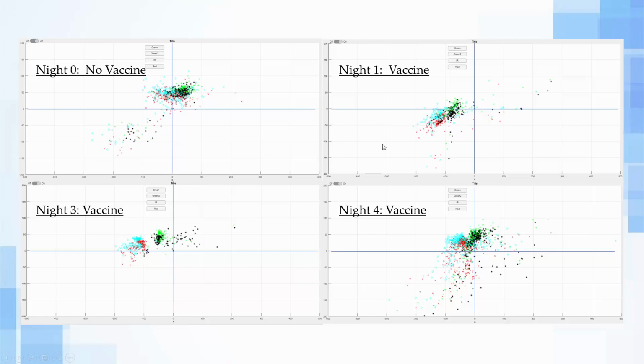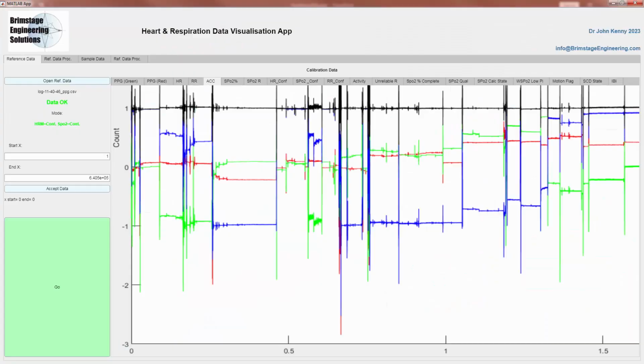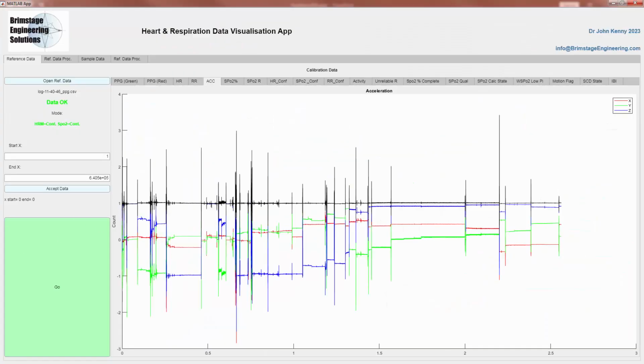So what I'm going to do now is shift over to my app demo, and I'm going to show you something that we made to process the data and to visualize the data. Okay, I hope that worked. I hope it's recording. Okay, so hopefully we can see that app.